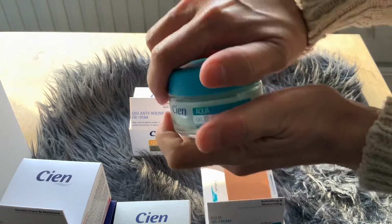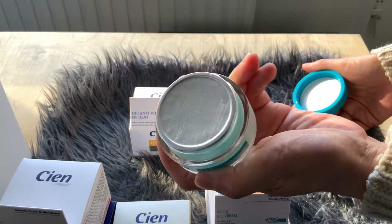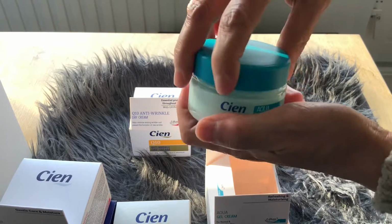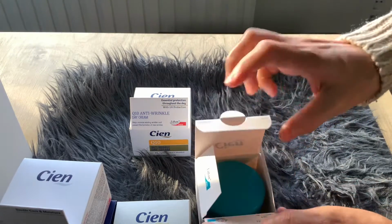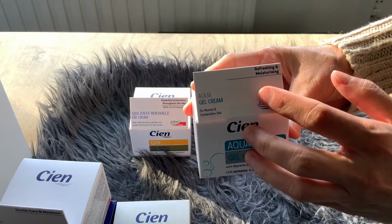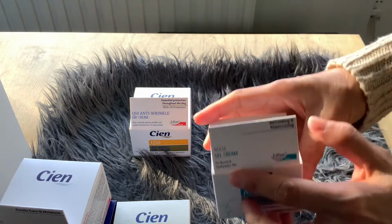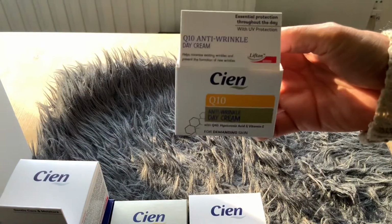Hindi ko pa ito nagamit ha. They are all not yet used. Hindi ko pa siya nagamit. So this is only for refreshing and moisturizing, for normal and combination skin.